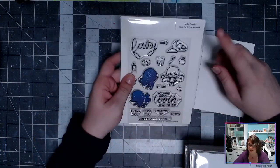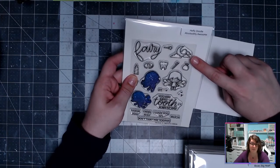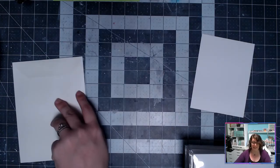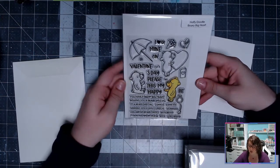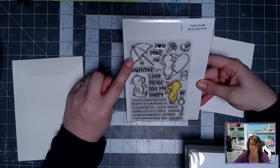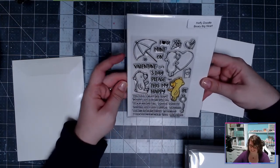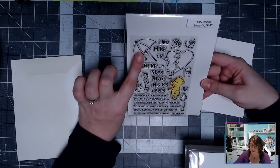Oh, we've also got a nice little moon and clouds up here, so I want to keep that in mind because that might be cool for a nighttime summer theme of some sort. I like that a lot. We've got our bears. So this one's called Berry Big Heart. I love the umbrella. This could be so perfect for a beach scene. Santa on the beach. So cute. This could be really cute for a little beach scene. So we might be using that.